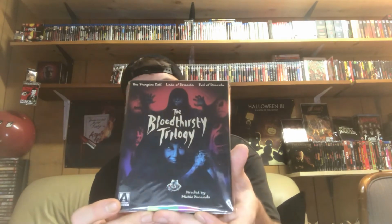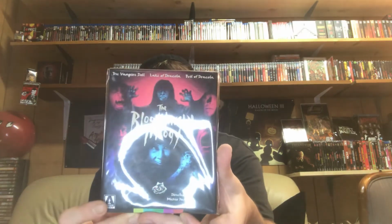So anyway, guys, that's the Bloodthirsty trilogy. I wish I could tell you more about it. This is Region A, the copy I am holding in my hands anyway. Don't know if they made a Region B copy or not. But anyway, guys, the movies on there are The Vampire Doll, Lake of Dracula, and Evil of Dracula. So, like I said, guys, I picked it up. It was sitting on the shelf, really damn good price. So, I'll check it out sooner or later.